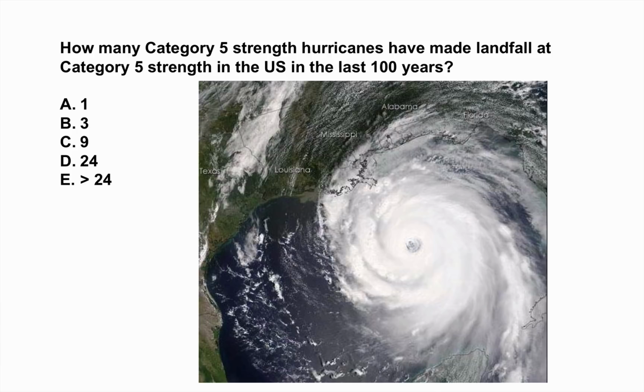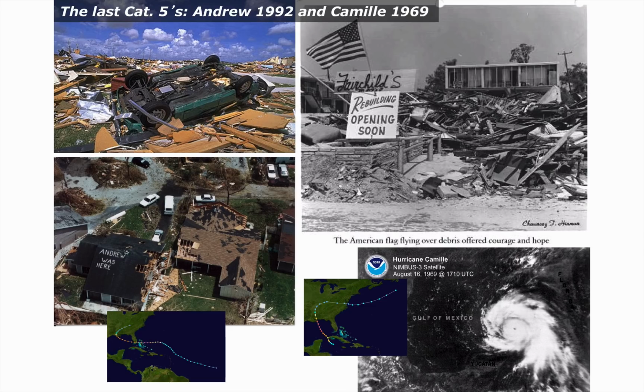It was the Labor Day hurricane of 1935. To this day, it was the most intense landfalling tropical system to ever hit the United States. It hit near the Florida Keys. But the two most recent, 1992, Hurricane Andrew, and 1969, Hurricane Camille. Camille, we're going to talk about a whole lot more when we talk about storm path and comparing it to Katrina. But when it made landfall there, very close to New Orleans, it was devastating. And its wind speeds, 190 miles an hour, were record-setting at the time.